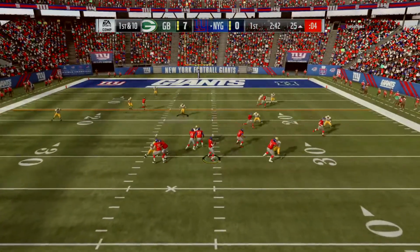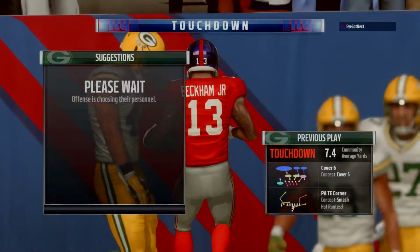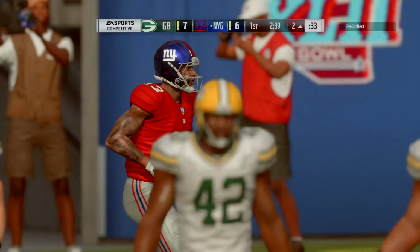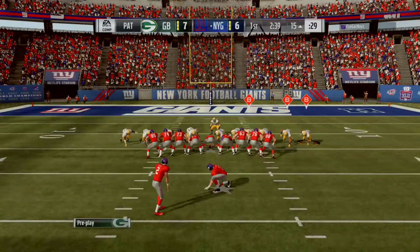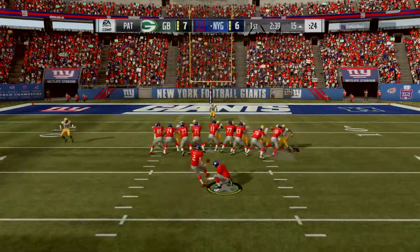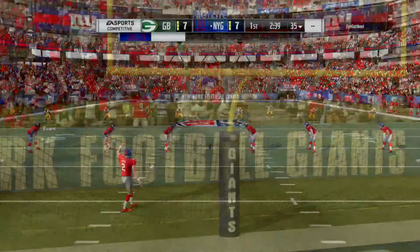Now Lauletta on first down. And he's got his man. Beckham. Touchdown, Giants. Beckham, 25 yards for the touchdown. And the Giants are an extra point away from tying up this football game. PAT up and good by Rosas. And we are tied at 7.